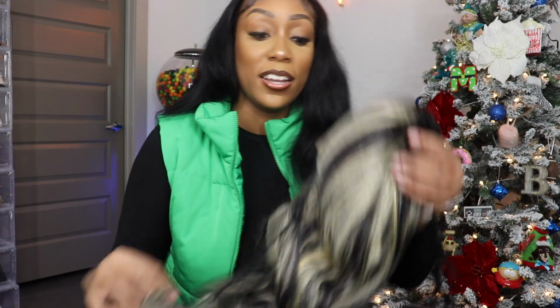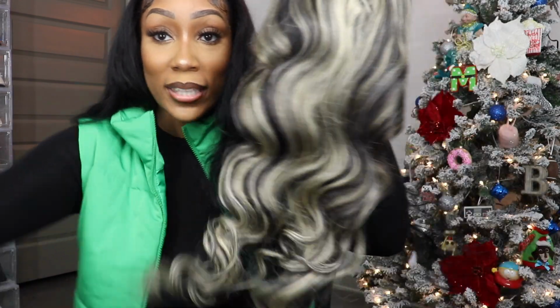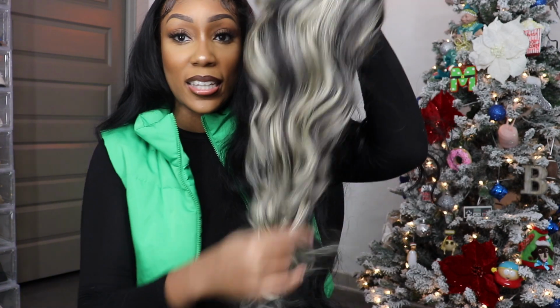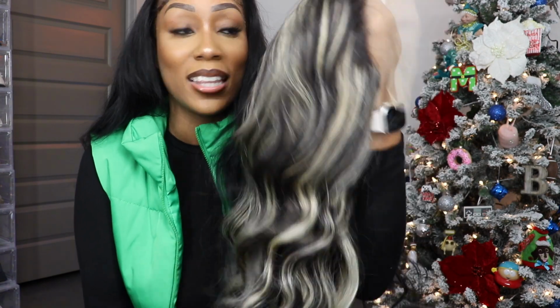Let's see what we have here. Let me take it out of the little netting. I'm happy that this is actually a 1B, y'all. Oh, this is cutesy. Let me measure this because it doesn't seem like 28, but I'm not used to 28 inches anymore because I usually get like 34 inches. But this is really cute though. I like it. I love highlight like this.